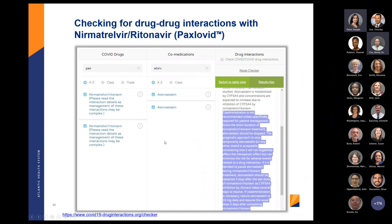This is actually a really nice feature. I know that there's many tools that we can use for checking drug interactions, Lexicomp, Hippocrates, et cetera. This tool here, I think, is very, very user-friendly because it actually provides recommendations on how to manage this interaction.